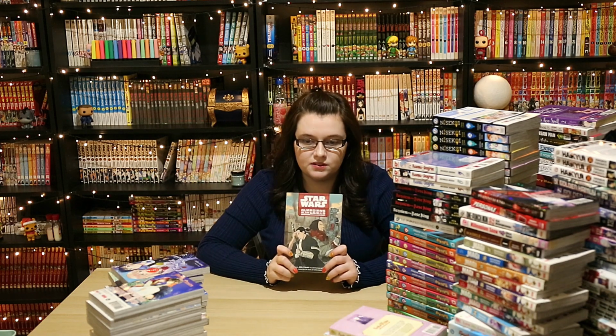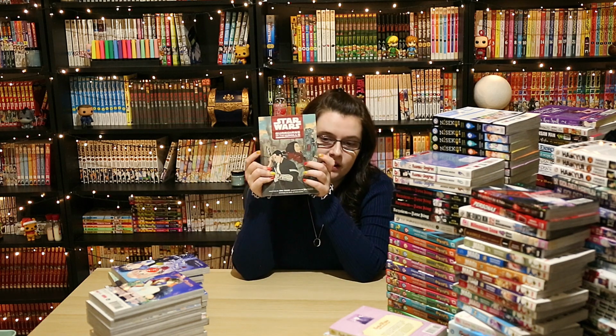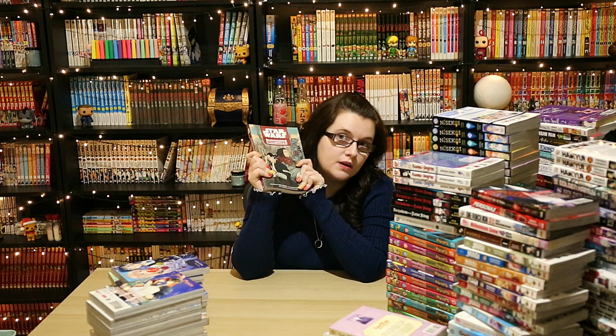Next we have Star Wars Guardians of the Wilds. This is a one-shot, and it is based on 2 characters from Rogue One, the movie.